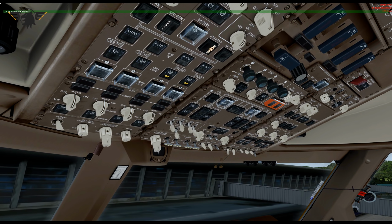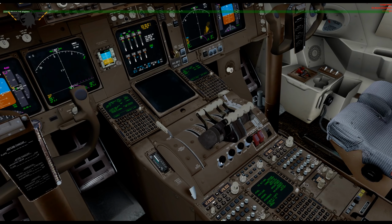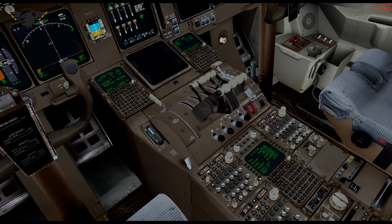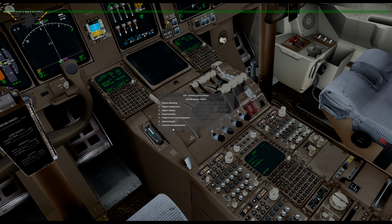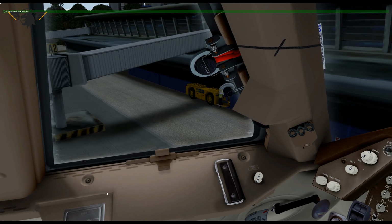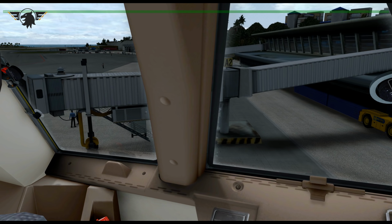Right, parking brake set. APU generator on. We'll just put 1 on because we'll be opening the cargo doors and stuff, and we can shut down the engines. Ground connections, chocks, and we can request deboarding. I'm hoping that the jetways work. Control J, yes it does.